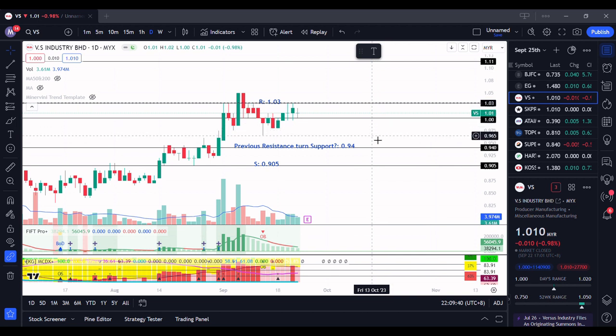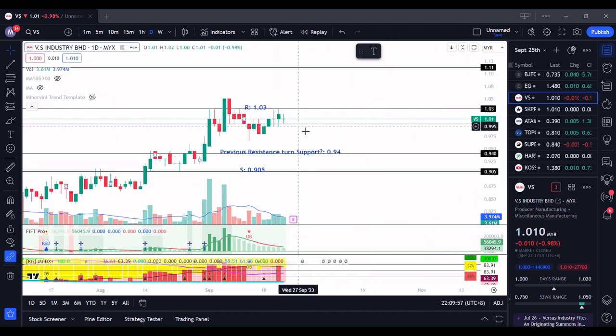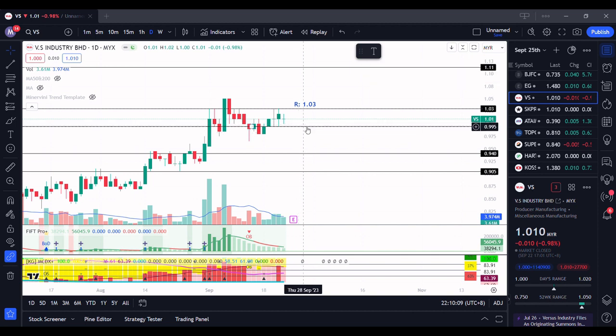The support is quite obvious. This is a washout candle, 0.965. The support is about 0.98 or 0.975, this zone. Then it's attempting to create a support at about 1. So your range of support is about 1, and your resistance is about 1.03. This one is no longer a valid day, and this is also no longer valid. Resistance is clearly at 1.03, and most likely your support will be at about 0.995. So VS is quite interesting.